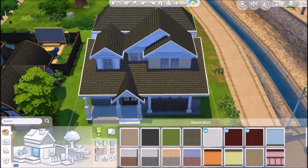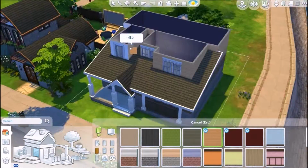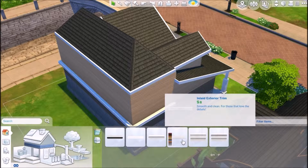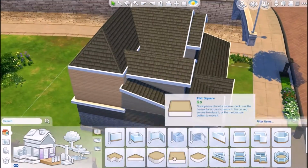I want to play in this house because I love cozy little family homes. I don't like family homes that are huge and take forever to walk from one part of the house to the other. So I like it when my Sims get stuck. No, I'm kidding. But yeah, why am I pausing so long here?